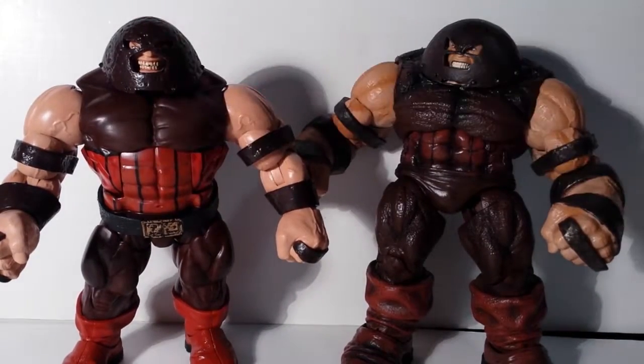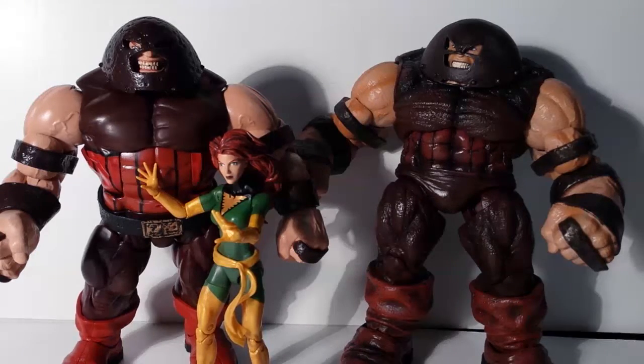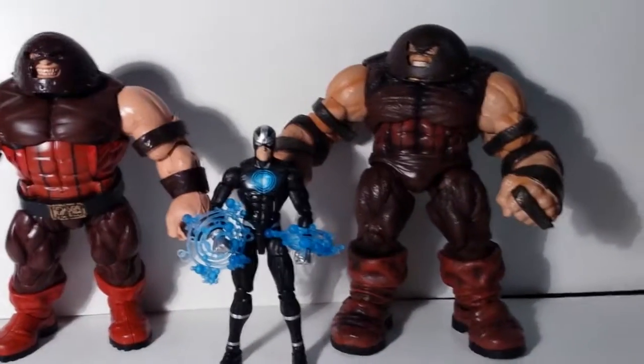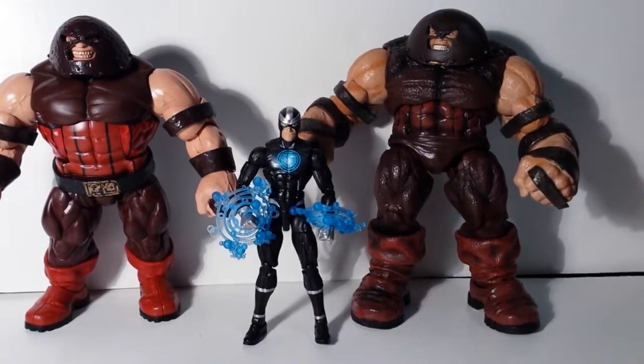So I don't know if I'm going to keep this dude. I don't really need two Juggernauts, I guess. Oh, but I was going to do a size comparison, wasn't I? So, alright, here's Jean Grey, I mean Phoenix, and there's Havok. I would say Havok should be an average size Legends figure, so hopefully that gives you an idea of how they size up.